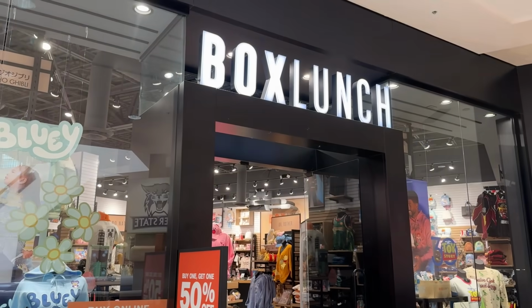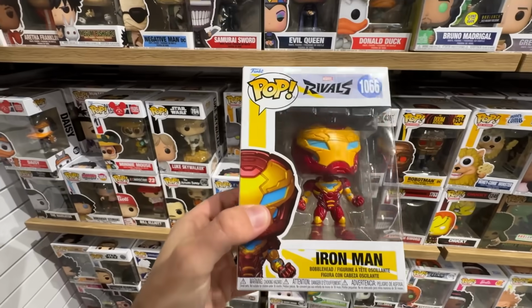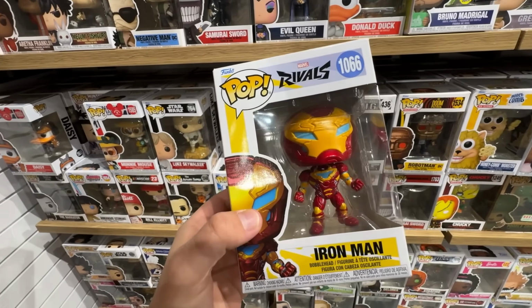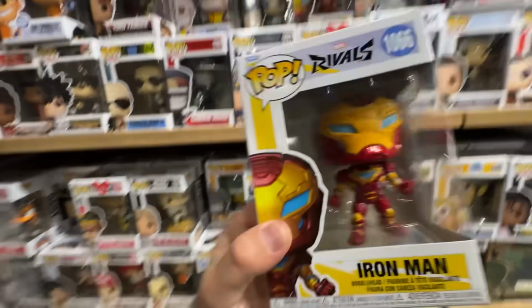But Box Lunch is up next, and they actually had a couple of things that I was looking for. Figured I'd show this off. I've never seen the Marvel Rivals pops. I've heard a lot of people are kind of confused that they selected these specific characters because I think people play as some other ones as their main characters.